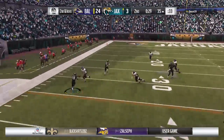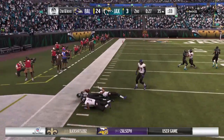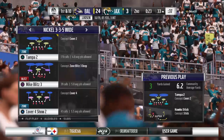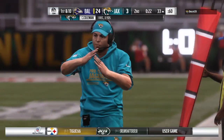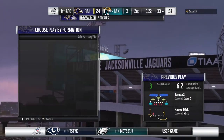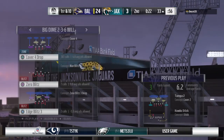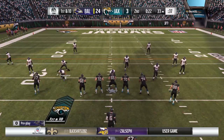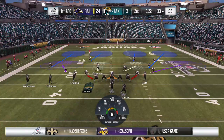Now Rosen to throw on second down. The throw to the left side, caught by Coleman. And he's going to get it down to the 33-yard line here. The Jaguars now will use the last of their timeouts as it comes with 22 seconds to go here in half number 1. This offense finding its legs now. Here's another first and 10.